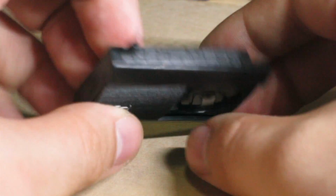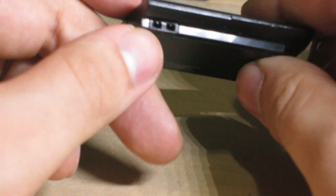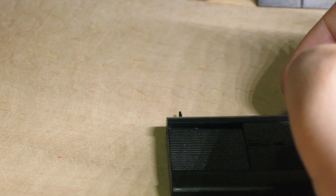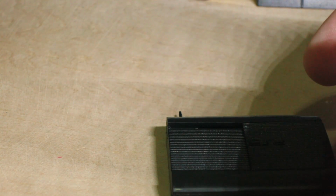Whoa, I shouldn't have scratched that disc so much. So yeah, that's that. Notice there's 2 little bumps there where the USB is. Let's put this thing in the back. Yeah, this one.